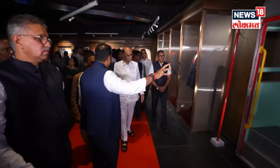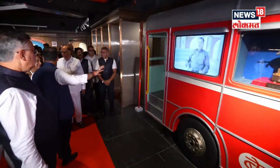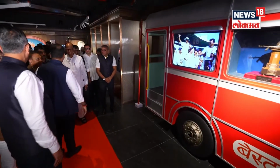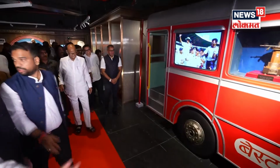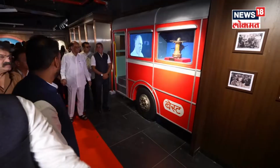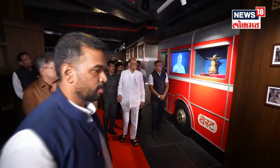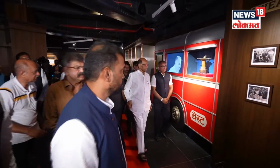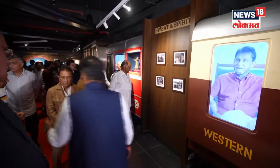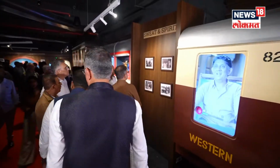Then as we go ahead, this is a very special section. If you're watching it on the big screen, it covers the sweat and the spirit of Mumbai. It has the BEST bus and the train ahead. That is the Shiva Chhatrapati Puraskar of late Shri Madhav Mantri. That was the maternal uncle of Shri Sunil Gavaskar, who related fond anecdotes about his wonderful interactions. So that bus and the train, they summarize the sweat and the spirit of Mumbai cricket.